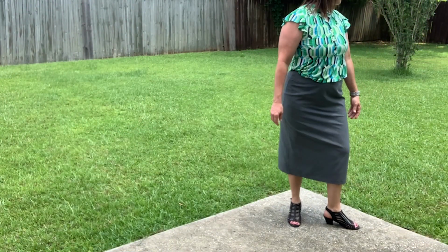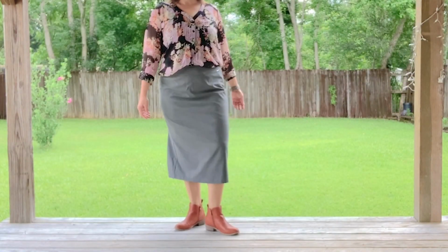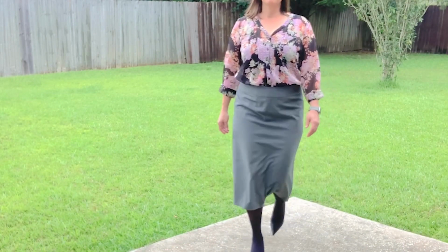And I love this color. It matches so many different outfits and so many different shoes. I even decided to try to use it with some boots, which looked really cute. Or if I wanted to just go out for the evening, I wanted to wear tights and some heels, it was classy. So if you've been looking for the perfect skirt, you don't have to look any further.